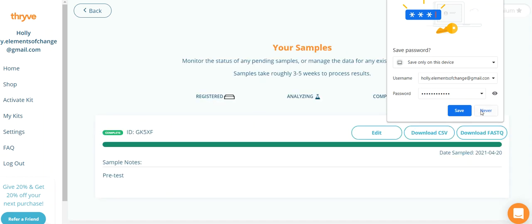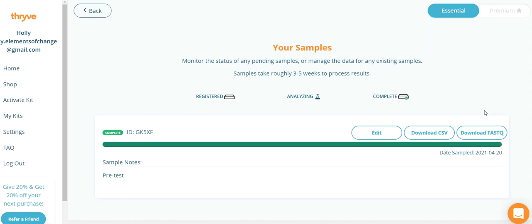Okay, and so on that note, this is really exciting because I got my results back for my pretest. So I wanted to first see before I changed anything about my diet, and if you guys remember, I was trying to cut out sugar. I wanted to see what my gut bacteria looked like before I changed anything. And can you think of what that is called in a scientific experiment? That is your control group, or your control, what you're comparing your baseline to.